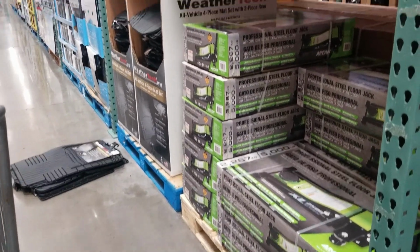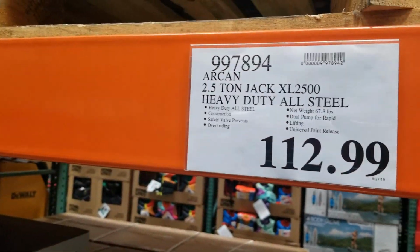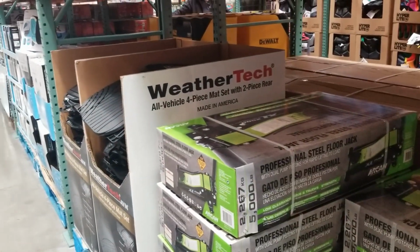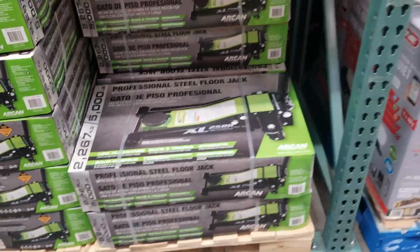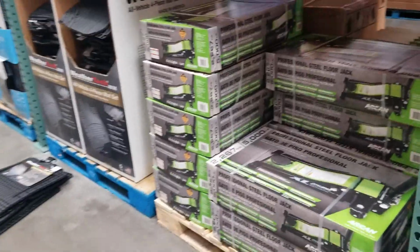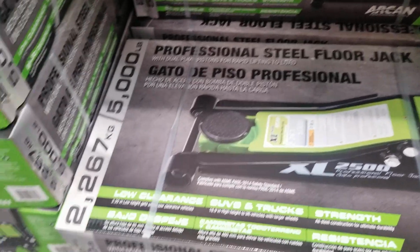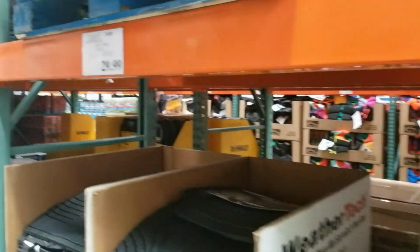And then you got a floor jack right there, a really nice green floor jack for $112.99. So $113, not a bad deal. As you guys could see, it's low profile. It's a 2.2 ton or 2.5 ton. Really nice jack. And for somebody at home, that's plenty of jack right there. Good deal on that.